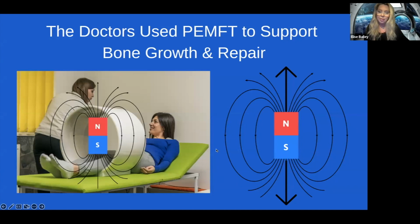And so what they were using to work with the technology, to aid these patients with not so much wasting and to help the bone heal a bit faster, was your typical PEMF, your typical pulsed electromagnetic frequency.